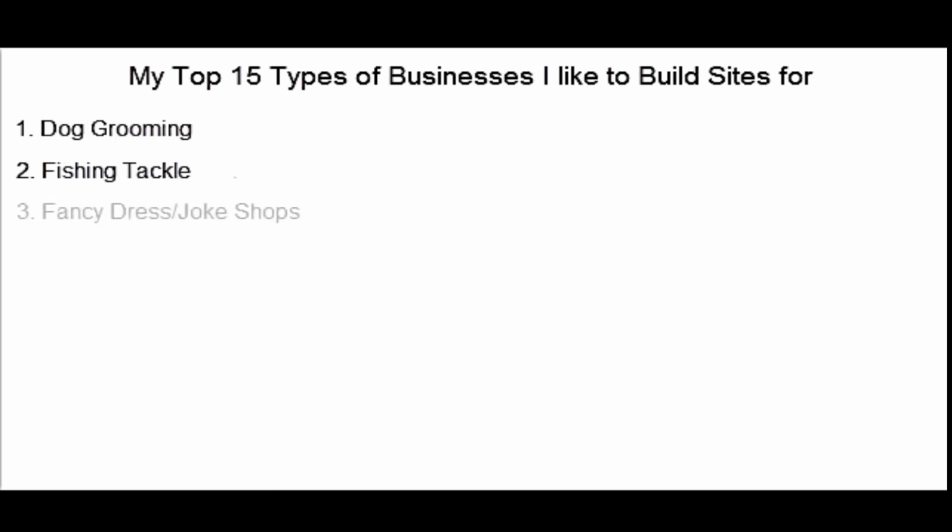Number three, fancy dress stores or joke shops. This is a fantastic one because if you can build some sites for these types of businesses, it can make the site look really good because they've got a great product, and there's going to be a lot of different colors and different images and videos that you could add to the site, so you can make it look really, really professional. And obviously this is going to do your credibility a lot of good, because when people come to the site, a lot of people may want a similar website design, so that's obviously when you come in.